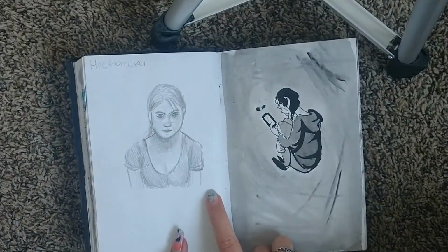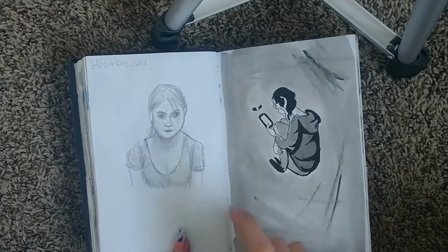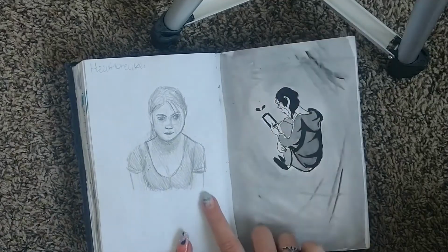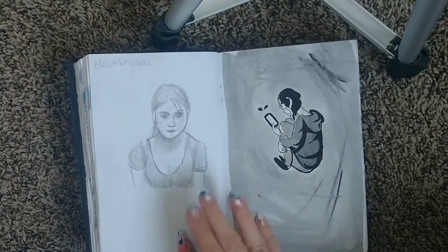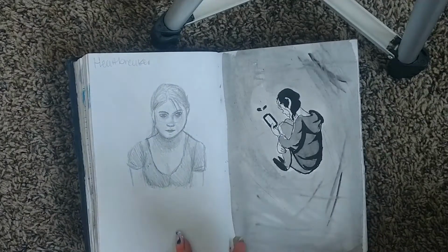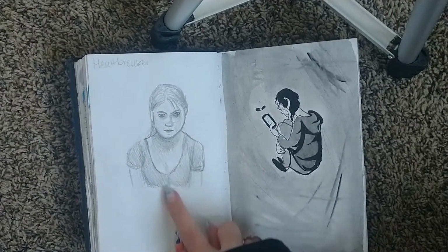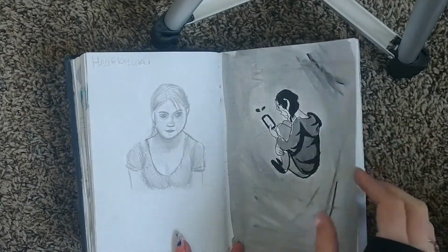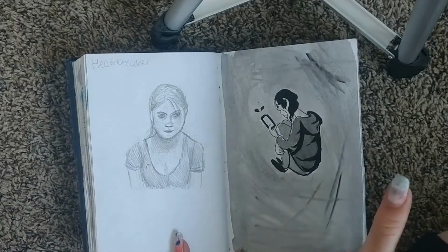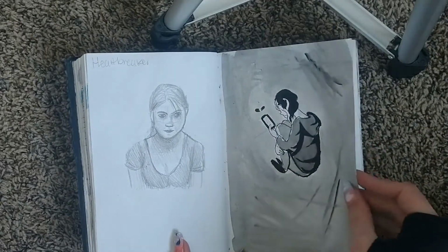So this is another self-portrait, and this is apparently what I look like when I'm concentrating, because I had a mirror in front of me and I would draw and then look up and draw again. So this is just what it turned out to be, so that's what I look like, I guess. I have better self-portraits in other sketchbooks, so we'll look through that.